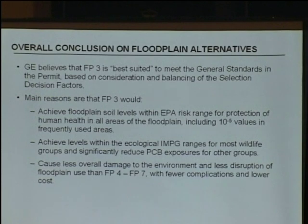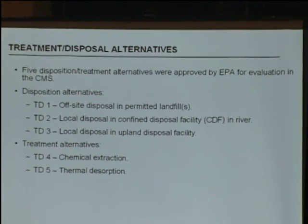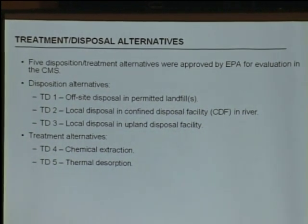It achieves the levels within all the ecological IMPG ranges for most of the wildlife groups and significantly reduces PCB exposure for those groups. And it causes less overall damage to the environment and less disruption than alternatives FP4 through FP7, with fewer concerns over the ability to restore or implement, and lower costs. Okay, that takes care of it for the floodplain. We're now going to move on to the treatment and disposal alternatives, which is the last piece here.